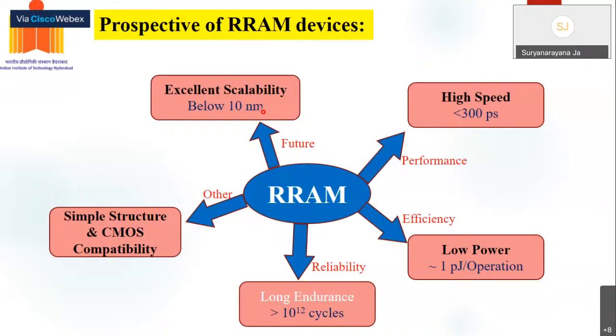Below 10 nanometers, magnetic memory has its own limitations. So that is why the RRAM, the resistive random access memory, has excellent stability below 10 nanometers. So much research is going on in this direction, on resistive random access memory devices.